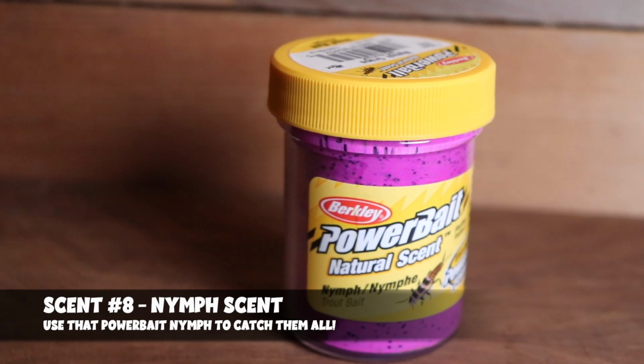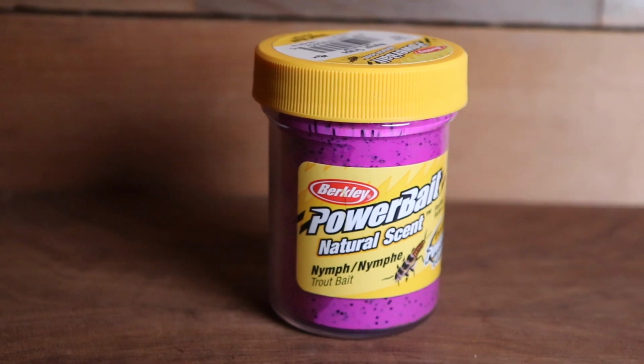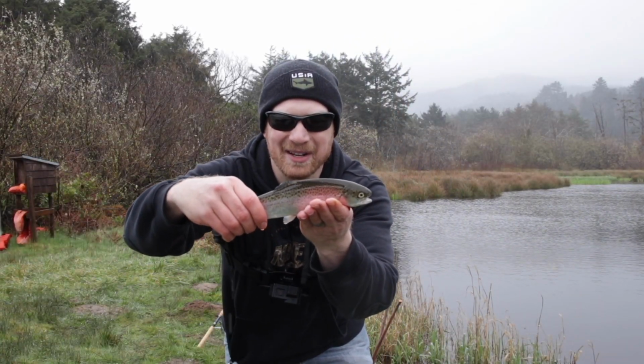Now, coming in at scent number 8, this is one of my personal favorites and one that you can only find in one particular PowerBait, and that is nymph scent. When you talk about fly fishing, nymphs are baits that fly fishermen use in a lot of different situations and a lot of times of the year. Berkley has a PowerBait in nymph scent, and you don't see a bottle of nymph scent out there on the market, but the nymph PowerBait absolutely crushes the stock trout, especially in the early summertime on those really hot days when the flies are out, when the trout are going bananas for that topwater bite.